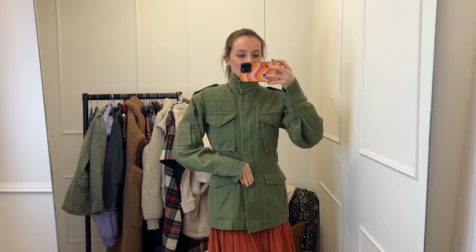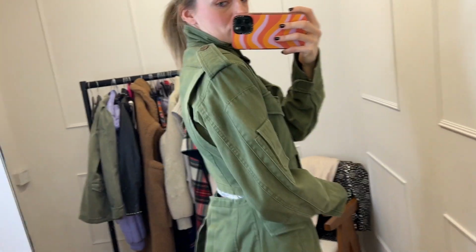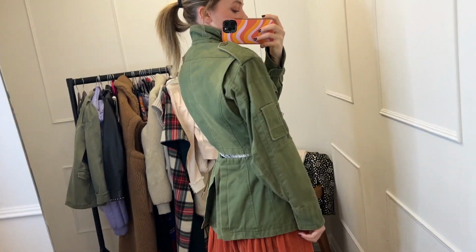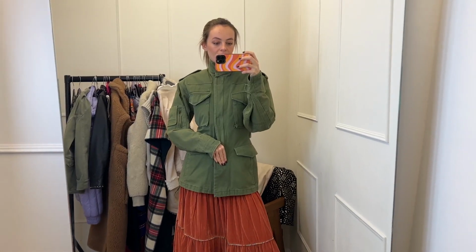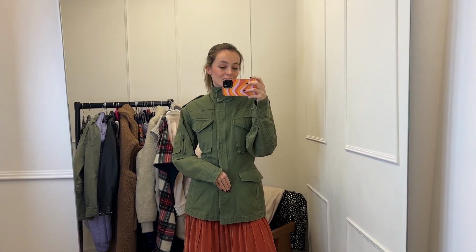And another army jacket, this one's slightly more military vibes, as in it's a bit more realistic. I've got the shirt underneath, but it actually has that really cool cut out there. Anyway, now that my battery's done, I suppose I'm done. Time to tidy up. So that's a wrap.